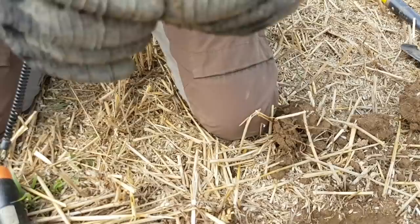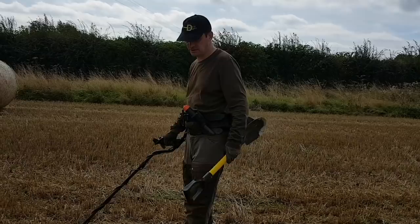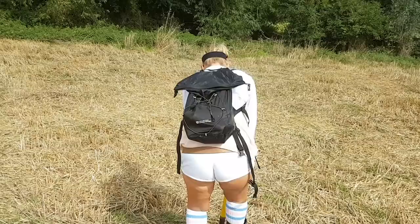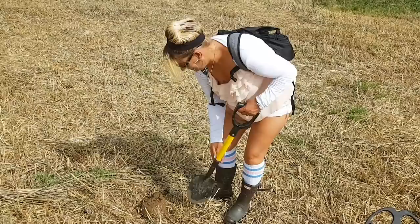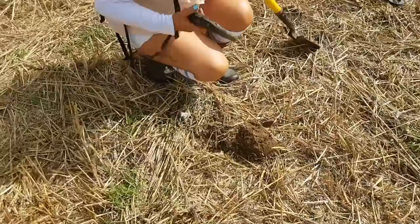I'm going to go down to the end here and I'm going to let you have a go. Yay! But I do think you're going to struggle with this heavy machine on stubble. I'll be honest with you. Yeah, I probably will. It's Mazzy's turn, and she's already had the best signal we've had today. You need the pinpointer, there you go. Now this is registering in the 70s and late 60s, whereas all mine so far have been well below that, so hopeful.